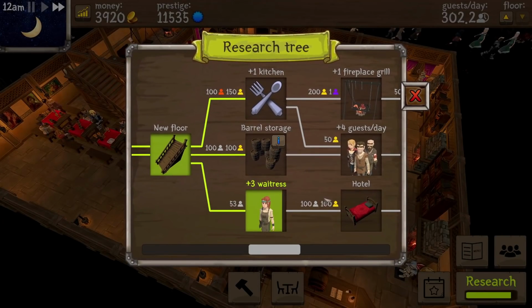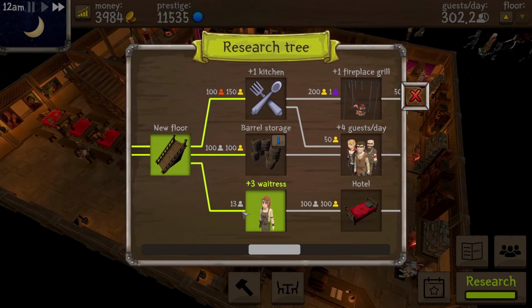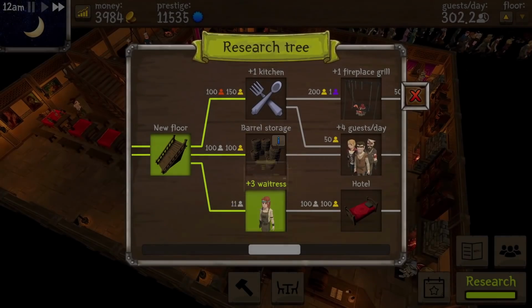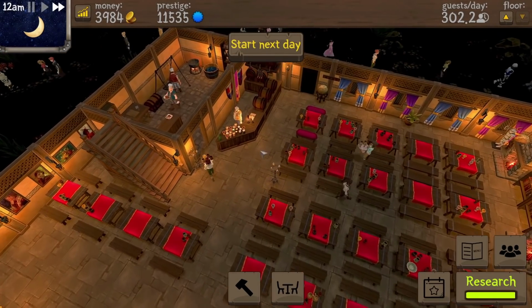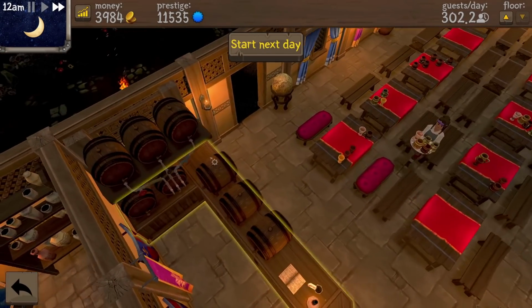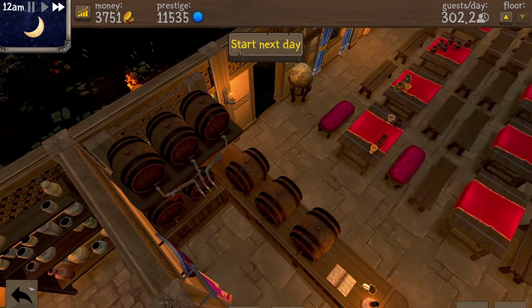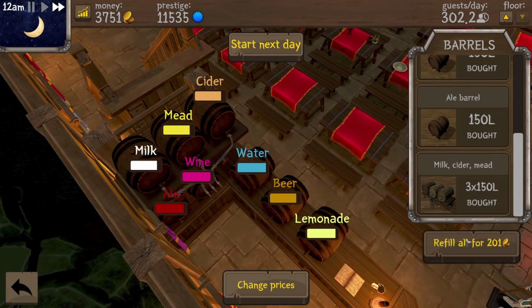What do we need for the next bit of research? 100 regular people anyway, so that's fine. So if we complete the research, we need 12 more regular people. 11 more regular people. Okay, never mind. Massive piles of drinks on the bar. Boo to the big piles of drinks. Okay, refill that. And come around that way and refill you as well.